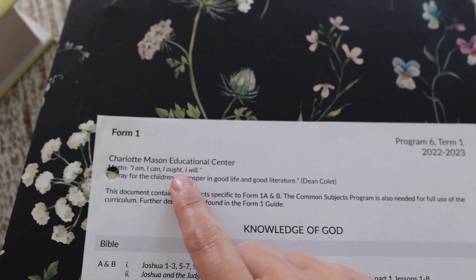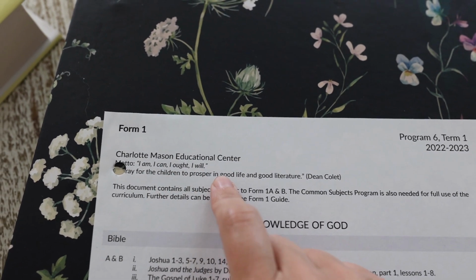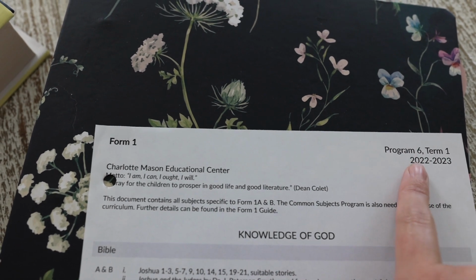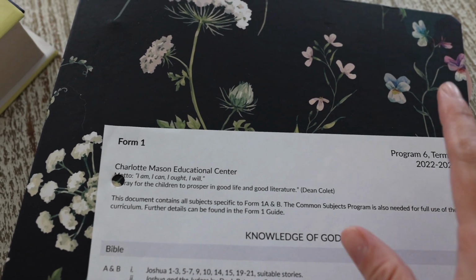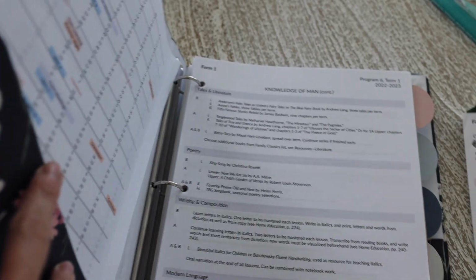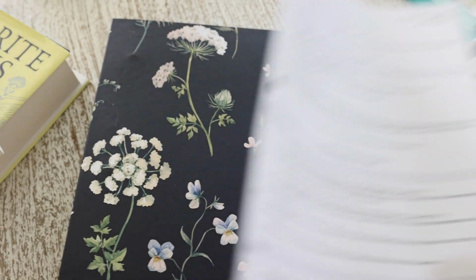So to begin, we are Charlotte Mason Educational Center members. We use the CMEC, and they create these program guides for us. So this is our program guide number 6 for term 1. And I have everything in a binder here. All of our form guides that we use for the year are printed off and they're in here.